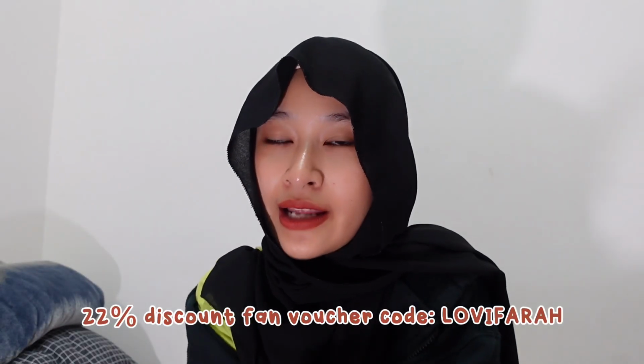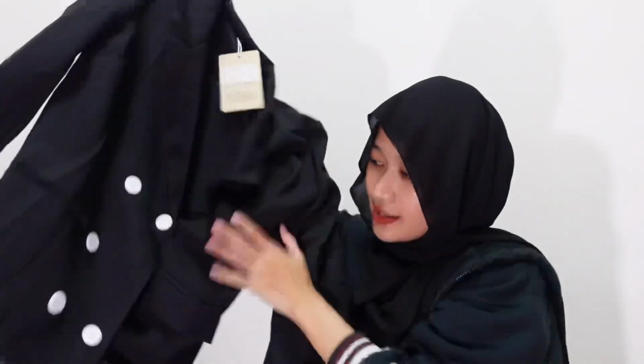So, dalam haul ni, I banyak beli seluar. I beli dalam 4 seluar, 3 baju, 1 sports bra. Total semua 9, and kita akan mulakan dengan baju dulu, okay? So, for the first item, kita ada this one, dan ini I rasa blazer. So this is how it looks like. So pretty weh. Dan harga dia RM36.50.